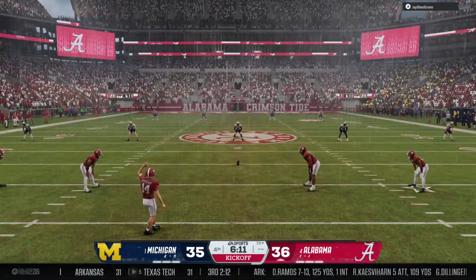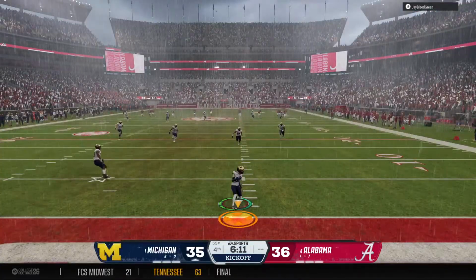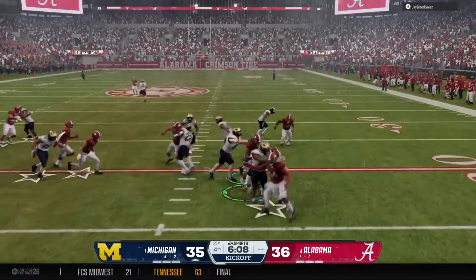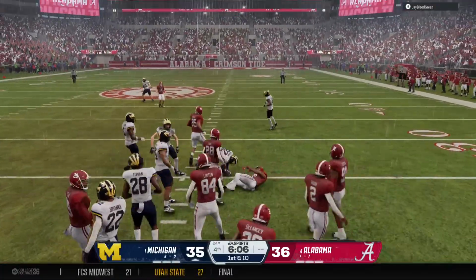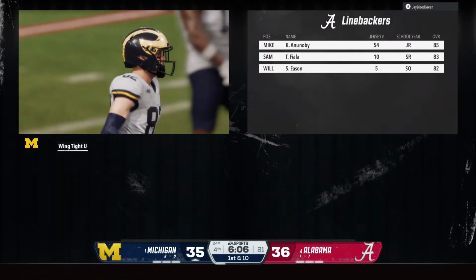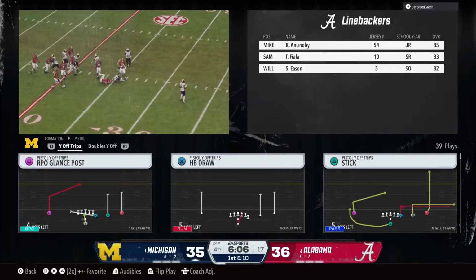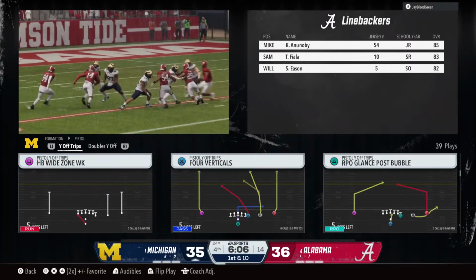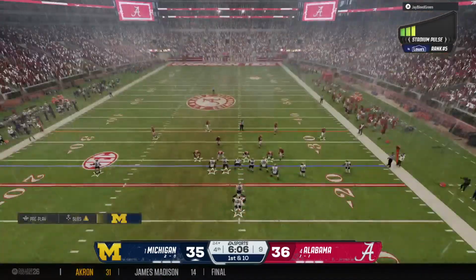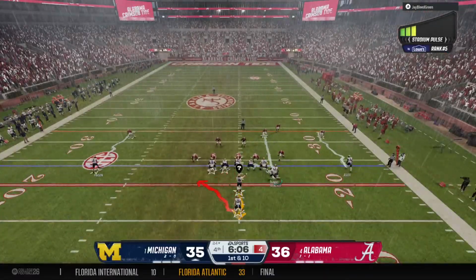Kickoff team out there. They are fired up after just scoring a touchdown. He's going to return it from near the goal line. Not much on the return. They'll stop him at the 24. Good coverage. And the Michigan offense comes back out on the field. This group is coming off a quick 3 and out. Can they put something together in this drive?